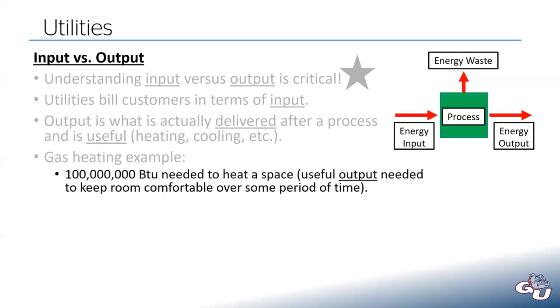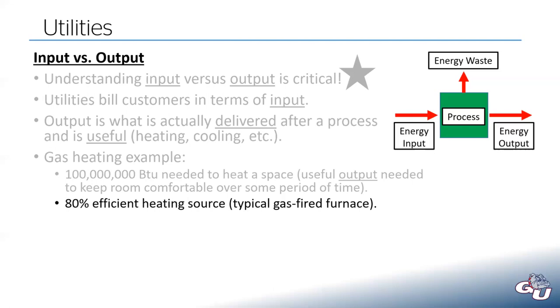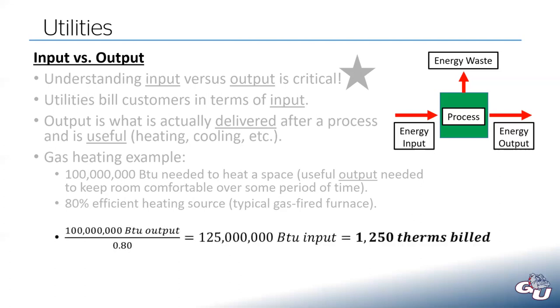Simple gas heating example. So let's say you have your building. You need 100 million BTUs to heat your building. So that would be the useful output. You need 100 million BTUs on the output side of that. And if you have an 80% efficient heating source, like a typical gas-fired furnace, you divide the two. So your 100 million BTU output requires 125 million BTU input, which equals 1,250 therms, which is what the utility company is going to bill you for.